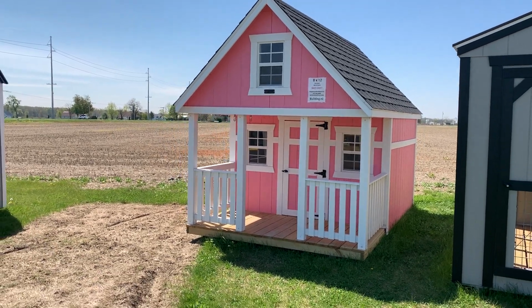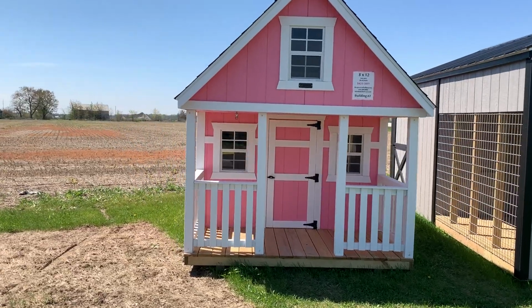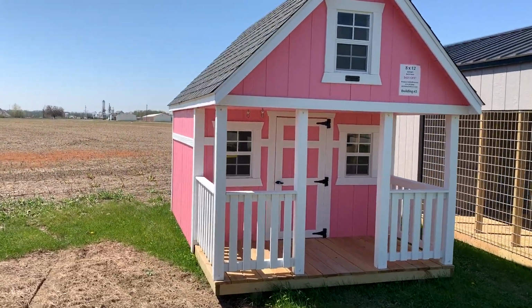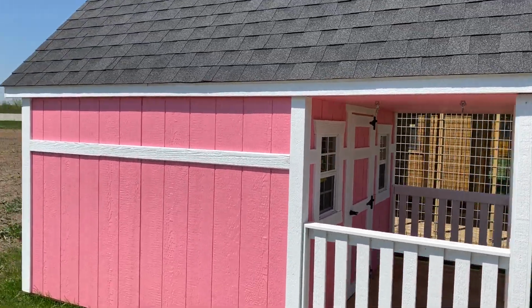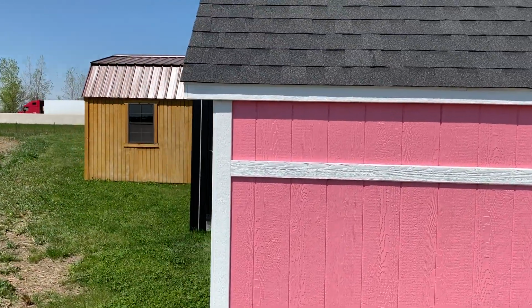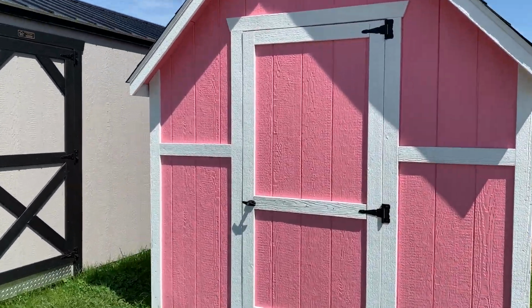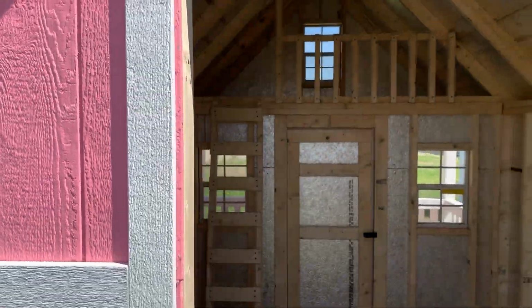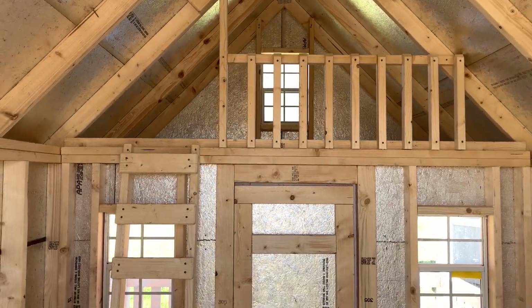Building number two. This is an 8x12 pink clubhouse. Kids' buildings come standard with a porch and front swing. Notice there's a children's door in the front, but if we go around the back of this building, there's also an adult door. This provides easy access for parents, and when you look inside, there's plenty of headroom, but also the favorite feature is this overhead loft with ladder access.